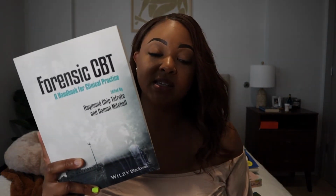And my other two are my forensics books. So this is Forensic CBT, understanding how to incorporate these risk factors and criminogenic thinking into the work that we're already doing. And then lastly is the Forensic Mental Health Assessment book that I need to start digging into. So this is actually my advisor's textbook along with some other co-authors.